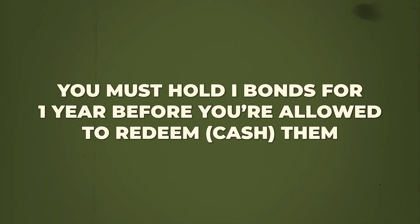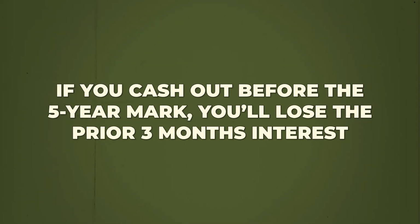There's also a minimum holding period of 1 year before you're able to cash out your Series I bonds. And if you cash your bonds before the 5-year mark, you'll simply lose out on the prior 3 months' interest. So if you want to cash out $10,000 worth of bonds after the 1 year mark, but before the 5-year mark, you'll simply lose out on $178 of interest if your interest rate was 7.12% the 3 months before you sell.